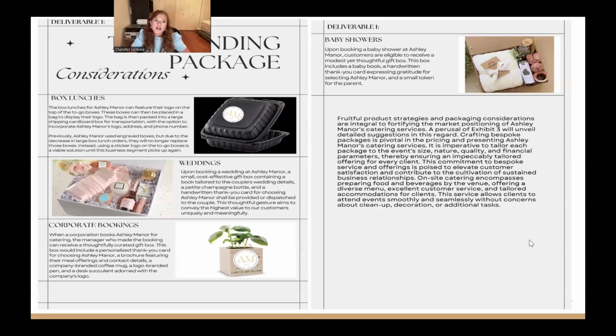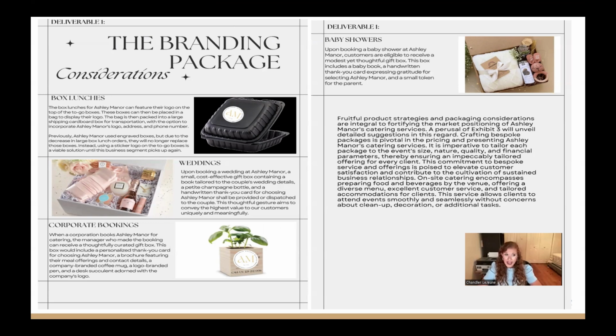All right, so this is the deliverable for the branding, packaging, and considerations. Nick did a great job explaining them. I'll go into a little bit more detail for them. So for the box lunches, as I just mentioned, the plans and boxes are decreasing, so they're not going to repurchase the boxes with the engraved signature on it. So an alternative for that is placing the sticker logo on there and even on the bag.